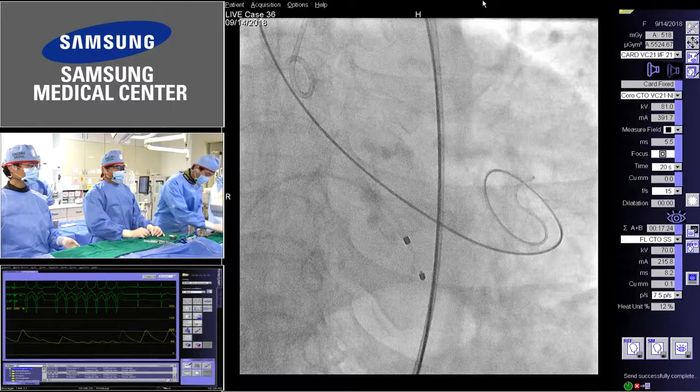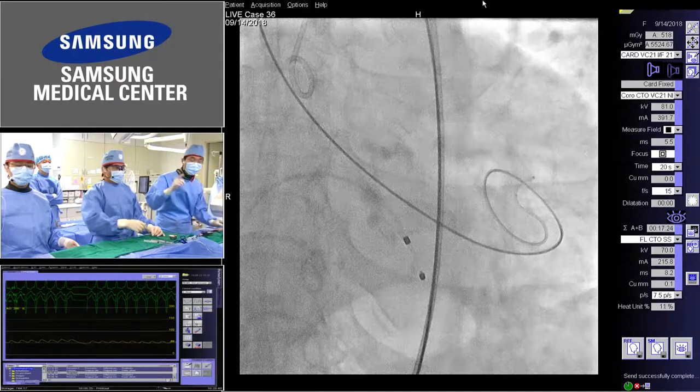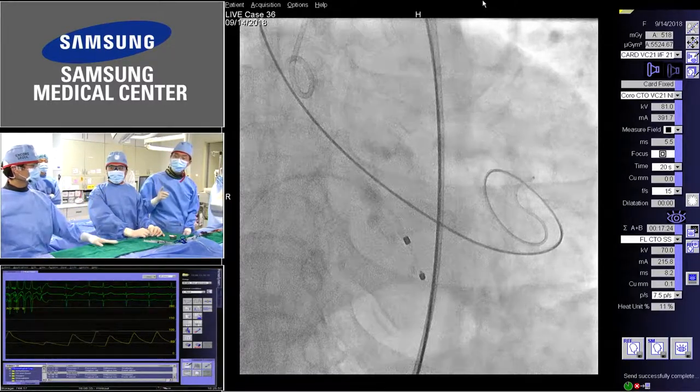Pacing is not stable. Yeah, increase to 180. 180. 180까지 올려. 쭉 올려. 올려. 아니, stop. 130에서 레이트로 올리라. 여기 개는 안 들어가?